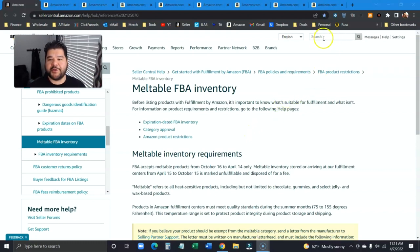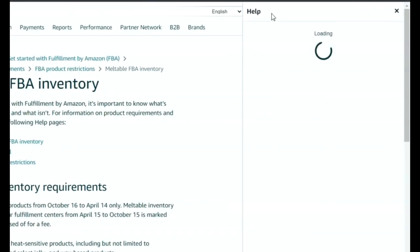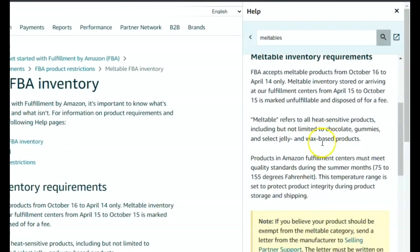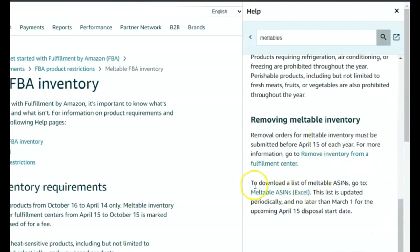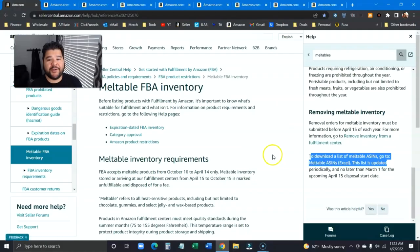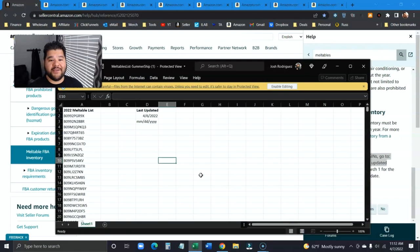We're just going to go over to the search box, and we're going to type in meltables. Right, we're going to let that pop up. We're going to click on meltable FBA inventory. Scroll down here to the bottom, and it says to download a list of complete ASINs, click here. We're just going to click on that, and then it's going to download that complete list in just a second. There it is. Let's let it pop up, and we'll check out all of these crazy ASINs.